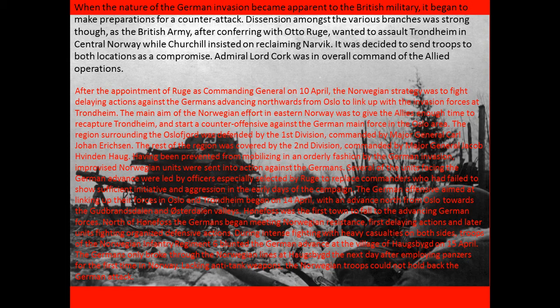The German offensive aimed at linking up with their forces in Oslo and Trondheim began on the 14th of April, with an advance north from Oslo towards the Gudbrandsdalen and Osterdalen valleys. Hunfuss was the first town to fall to the advancing German forces. North of Hunfuss, the Germans began meeting Norwegian resistance, first delaying actions and later units fighting organized defensive actions.